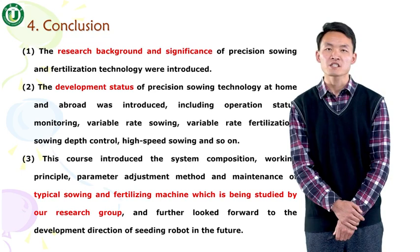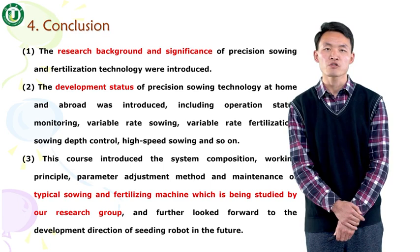Finally, the system composition, working principle, parameters adjustment method, and maintenance of the typical sowing and fertilization machine, which is being studied by our research group, were introduced. And the future development direction of seeding robot was prospected.